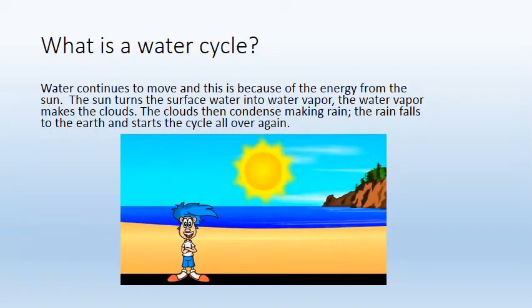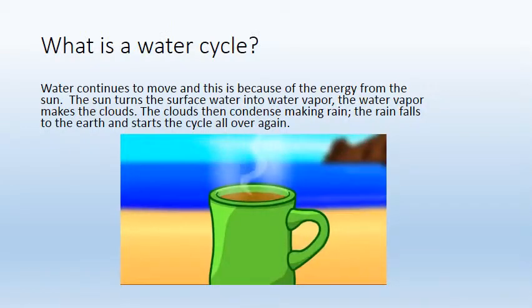You can actually see evaporation in action. How about a cup of hot cocoa? When this delicious beverage is first made, you can see steam rising from the top. That's the warm liquid on the surface of the cocoa changing from liquid to vapor. And when liquid changes to vapor, you have evaporation.